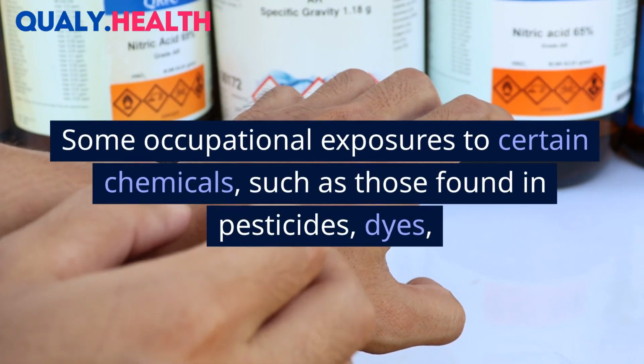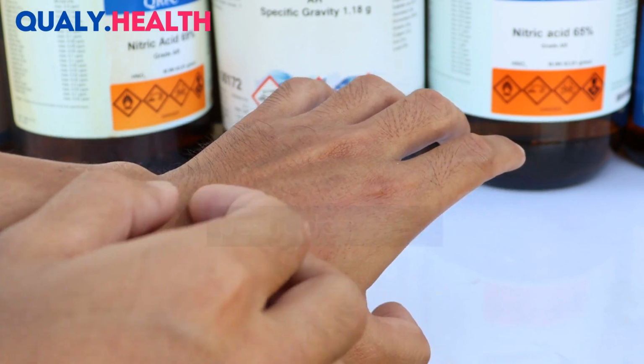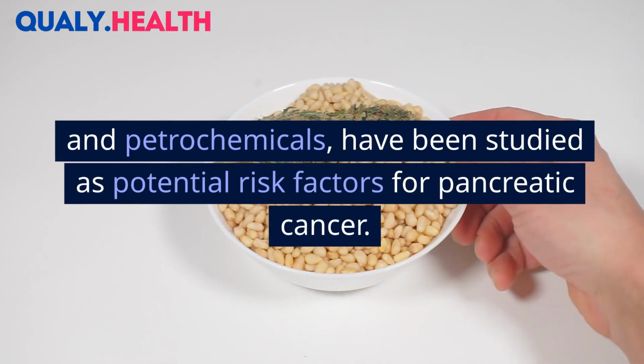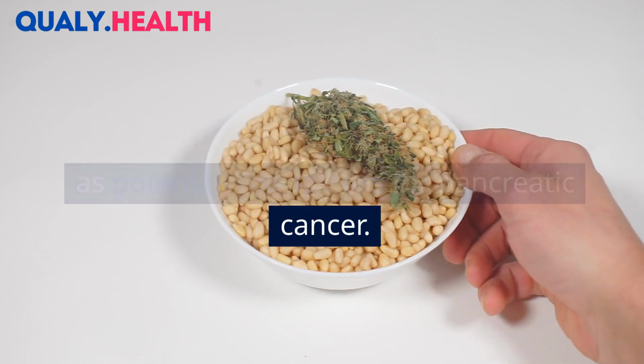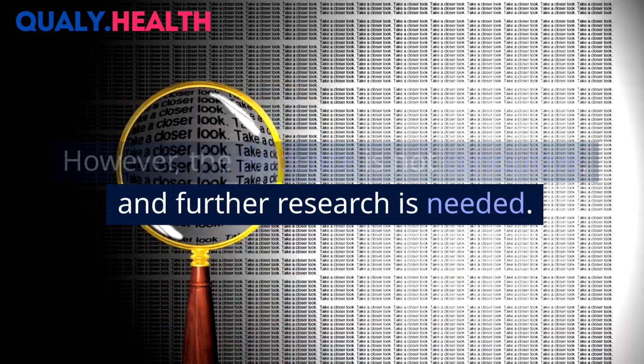Occupational exposures. Some occupational exposures to certain chemicals, such as those found in pesticides, dyes, and petrochemicals, have been studied as potential risk factors for pancreatic cancer. However, the evidence is not conclusive, and further research is needed.